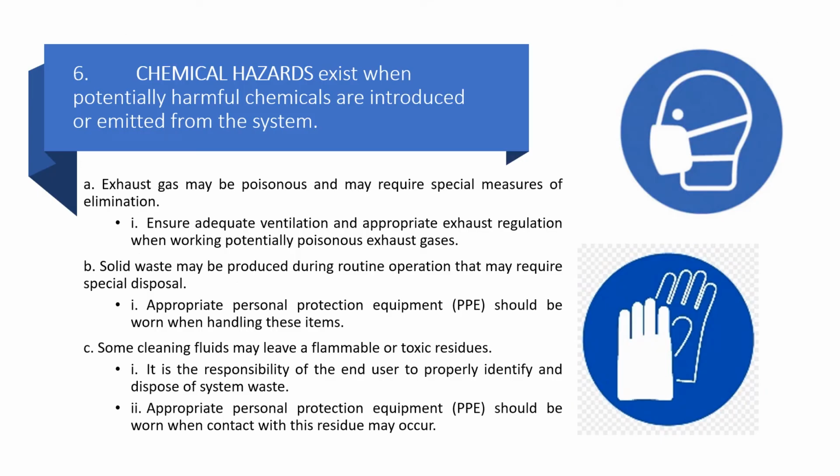Number six, chemical hazards exist when potentially harmful chemicals are introduced or emitted from the system. A, exhaust gas may be poisonous and may require special measures of elimination. That is, ensure adequate ventilation and appropriate exhaust regulation when working with potentially poisonous exhaust gas.